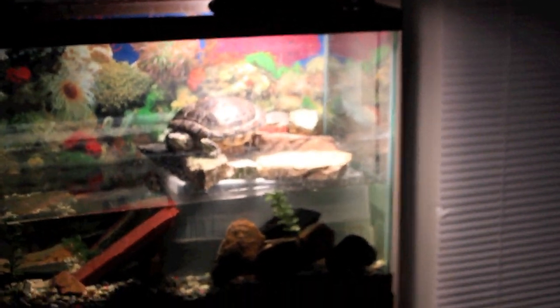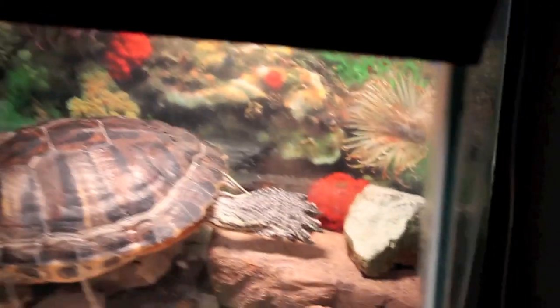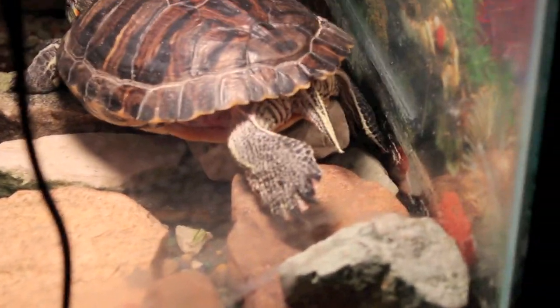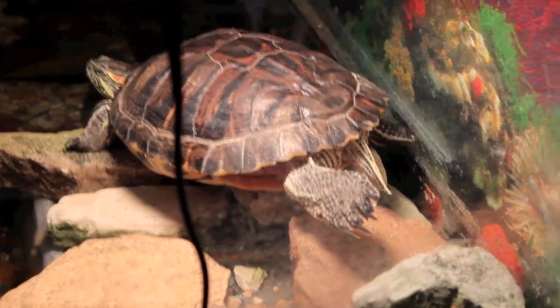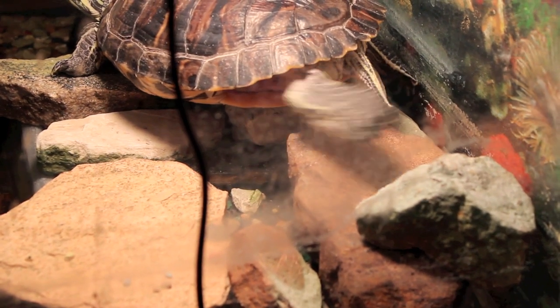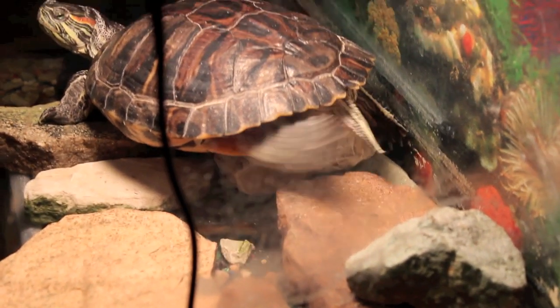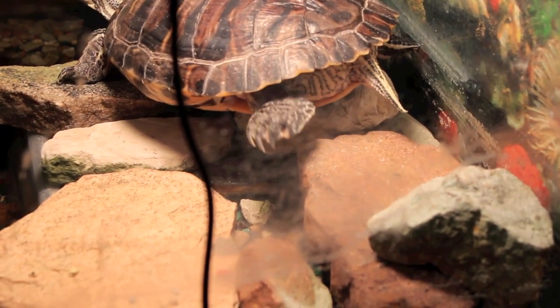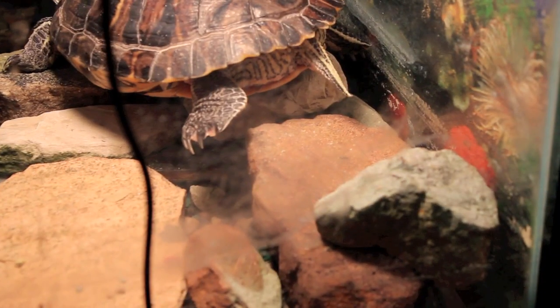Bubbas is doing all kinds of crazy stuff right now with his leg. He's stretching and tanning. Look at him. I think a part of his shell is maybe bothering him, or as his skin dries, it's itching maybe. I don't know what's wrong with this little boo-boo. What's wrong, boo-boo?